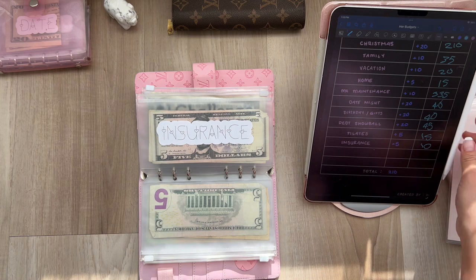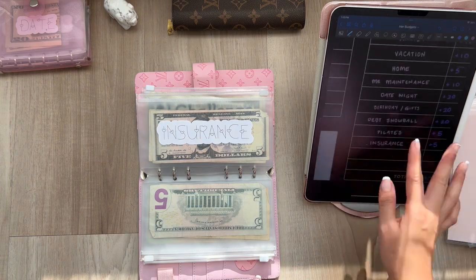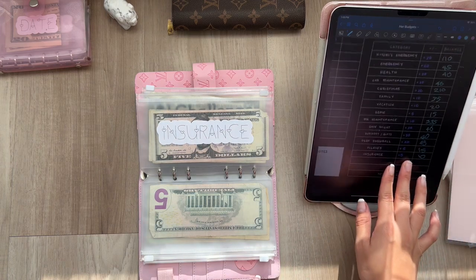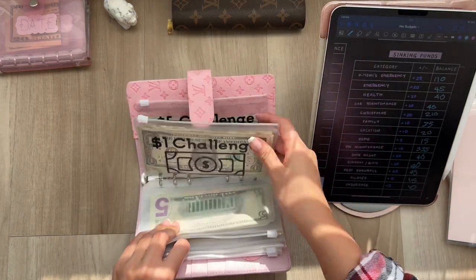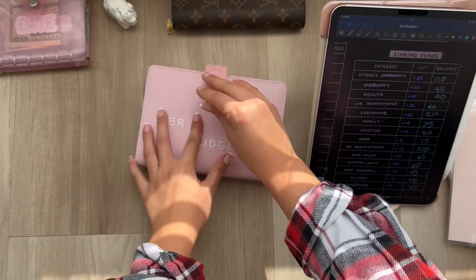Okay. And I'm not going to add that up, but in total we stuffed $210 into our sinking funds. I don't have any fives or ones this week, so we're skipping on that.